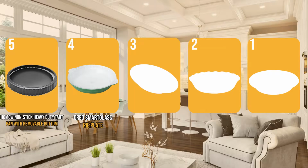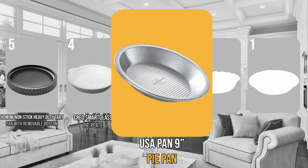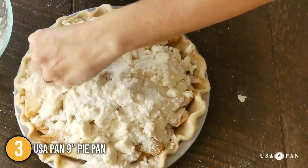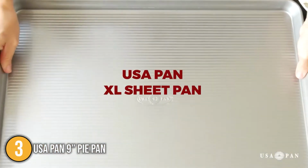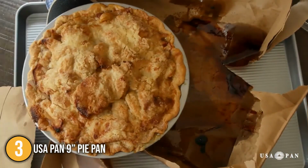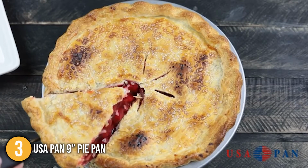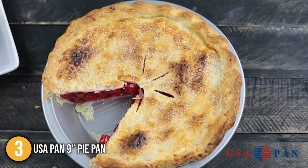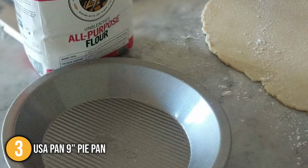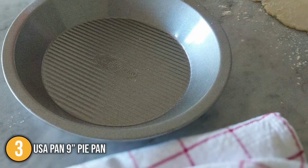The pie dish coming in at number 3 on our list is the USA Pan 9-inch pie pan. Whether you want a favorite pie bursting with fruit or something that contains a smooth and creamy custard, the USA 9-inch pan is definitely a good all-around choice. During our team's testing phase, we found the pan to deliver a well-browned flaky crust and a perfectly cooked filling. Its heft and thickness translated into great browning for the bottom crust. The team commends its non-stick finish that allowed us to remove the whole pie without sticking.